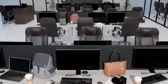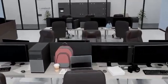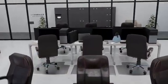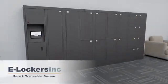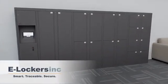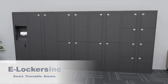Hybrid work environments are on the rise, but spaces can get disorganized without proper storage. Having a place to keep employees' belongings safe and secure is a must. eLockers Inc. by DASCO Storage Solutions can help keep your workplace clean and efficient with our private storage systems.